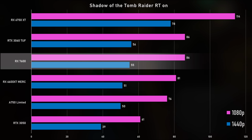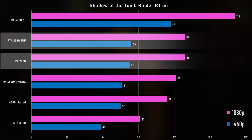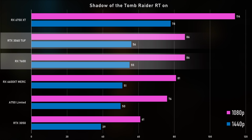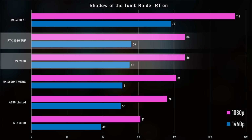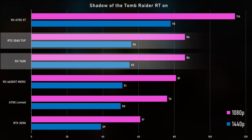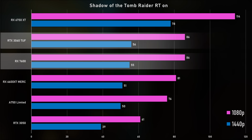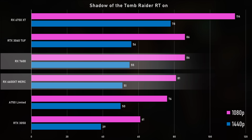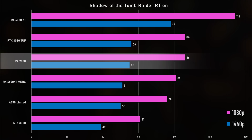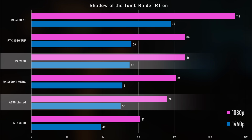Now here you see NVIDIA's 2nd gen RT cores with the 3060 TUF putting up a much better fight against the 7600. It essentially ties it in both 1080p and 1440p. There's 1 FPS less for the 7600 at 1440p, which is within margin of error. The 6600 has a decent gap below that, owing to its slower RT cores as well. And the A750, as much as it tried, could only muster up about 76 FPS.